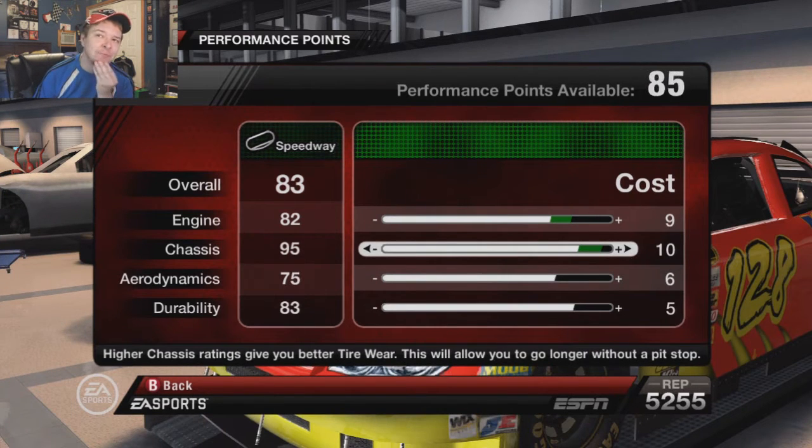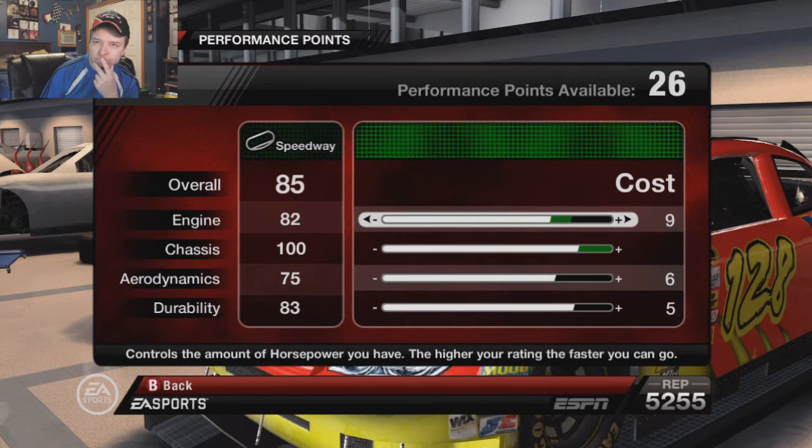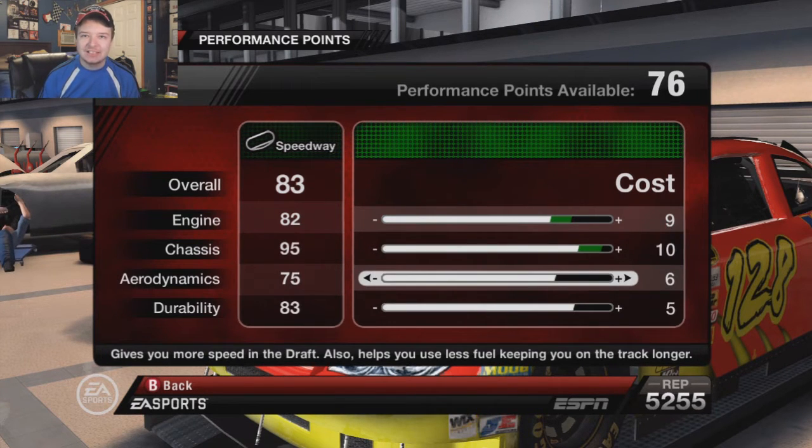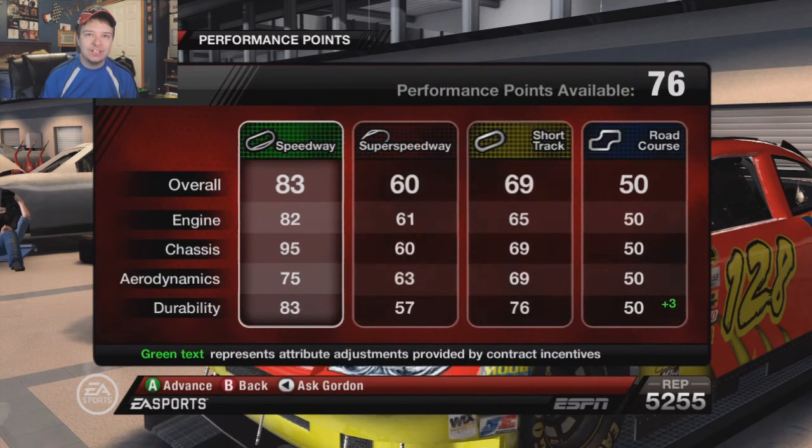Or should I take some of it back for this? How far can I go with that? Oh, I can max it out right now. We'll leave it at 95. I'm gonna improve the superspeedway stuff just a little bit. So that's like the next thing we really got to worry about. So yeah, we'll save those changes.